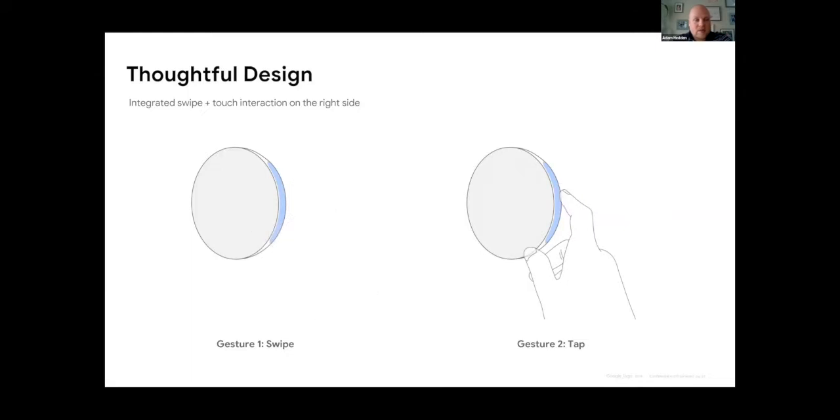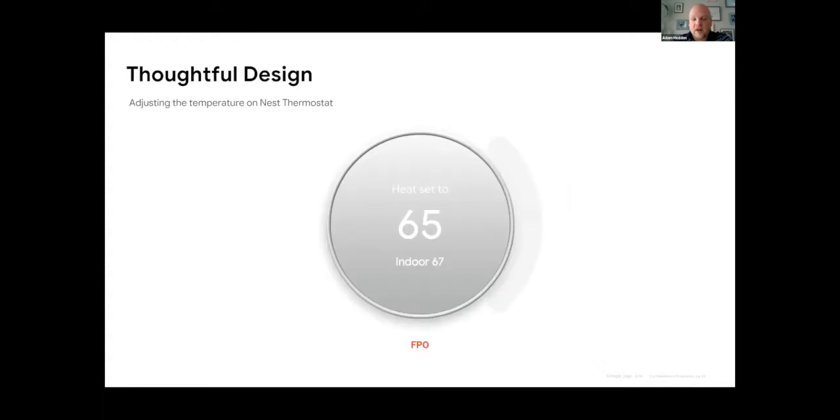This is the integrated swipe and touch on the side. You swipe to toggle through your features and then tap to press it like you would on a mouse. It's a cool change to the way they did it before, where you would push in on the screen. As you can see here, to adjust the temperature, all you have to do is slide your finger along the side, and it will go up by 1 degree each as you go further to change the temperature setting. Navigating the menu options is the same way, by sliding your finger along that outside edge.